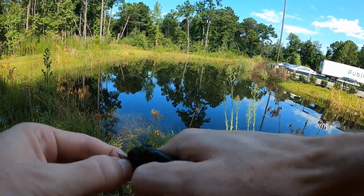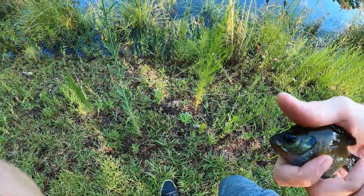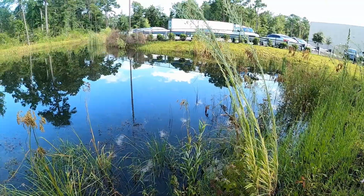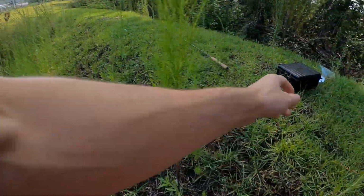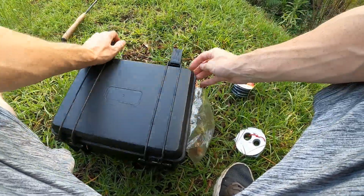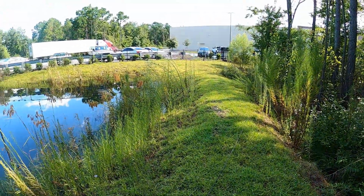First little bluegill of the day. Very small little bluegill. Cute little guy though. We're gonna go down here to let him go. Be about your way, little dude. Alright, there's one. I think we're gonna move over to the corner a little bit. I thought about tying on a worm, but I don't know. Seems a little too cliche.